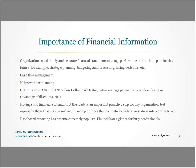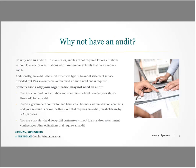Great. So let's talk about why wouldn't you have an audit? In many cases, audits are not required for organizations that don't have loans or for organizations that have revenue at levels that don't require audits. Additionally, an audit is the most expensive type of financial statement service provided by CPAs, so quite often companies resist having an audit until they absolutely have to.